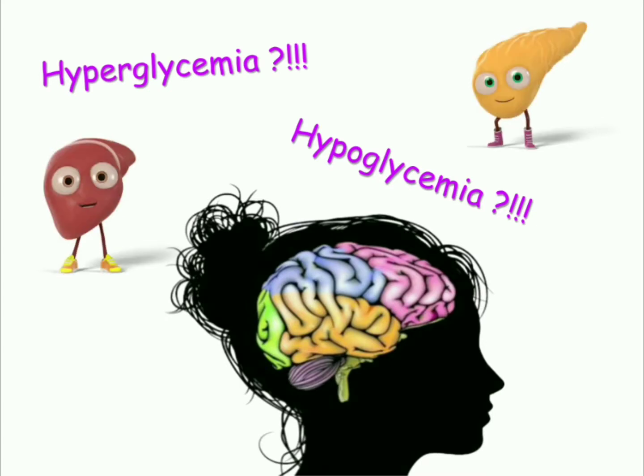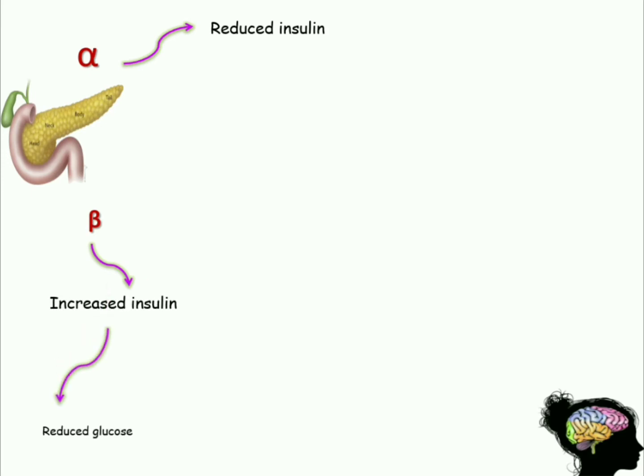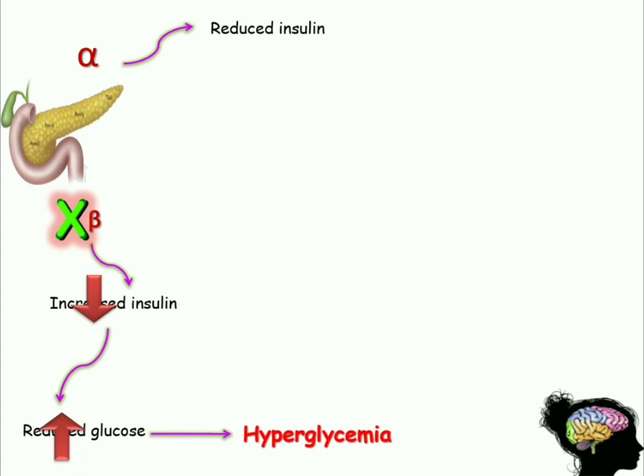This is a receptor-based assumption about how beta blockers cause glycemic alterations. Beta cells of the pancreas have alpha and beta sympathetic receptors. Epinephrine or adrenaline binding to alpha receptors reduces insulin production, and binding to beta receptors increases insulin production, leading to reduced glucose production. So, when the patient is administered beta blockers, it reduces insulin, increases glucose, finally causing hyperglycemia.